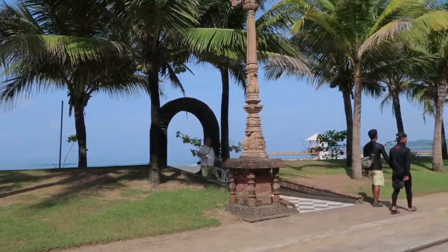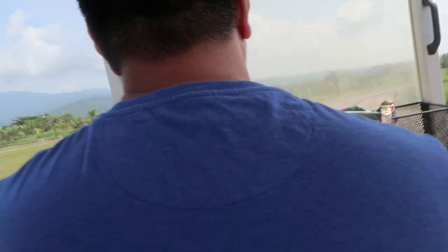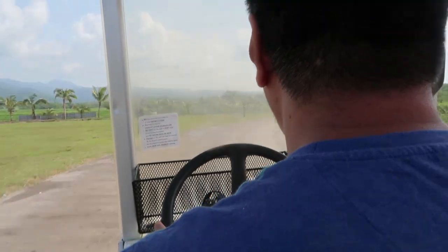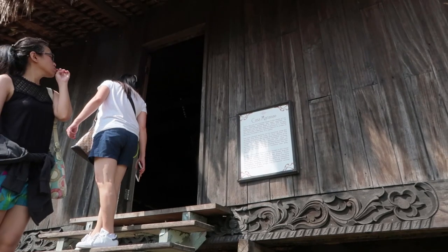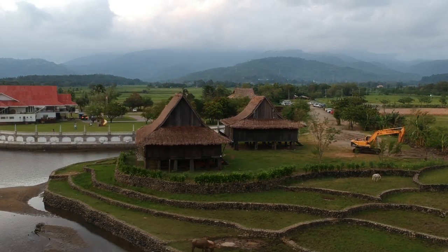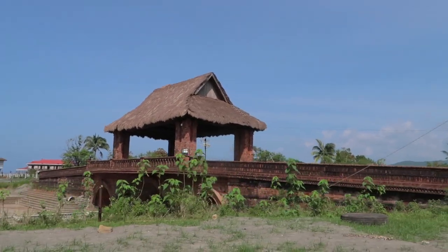Hello. We only have an hour for the cart, and if we let my sister drive all the way to the end, we will not make it in time, so my uncle and sister switch seats. Once we reach and visit the farthest house, we immediately went back to swim before heading out.